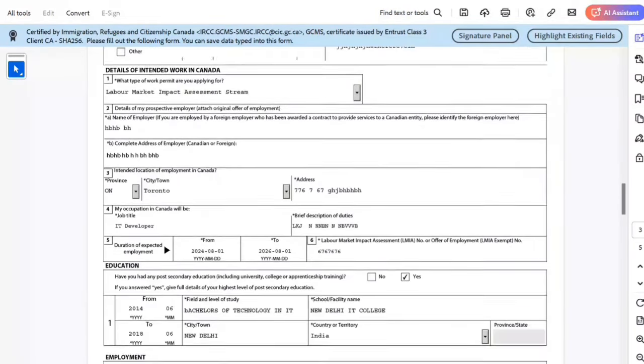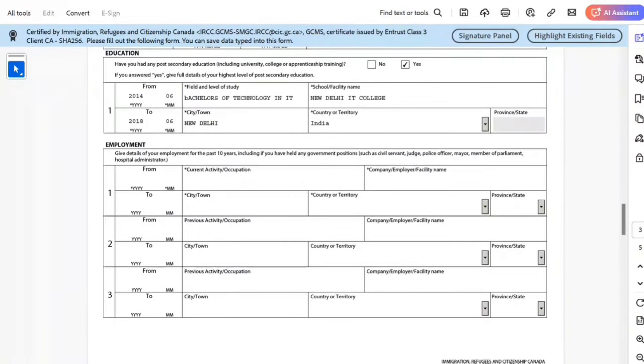This section about employment is for the past 10 years. If you're not working, you need to provide that information. Do not leave any gap. If you were studying, that also you need to enter. And if you're retired, then for the past 10 years before your retirement, you need to provide that information.